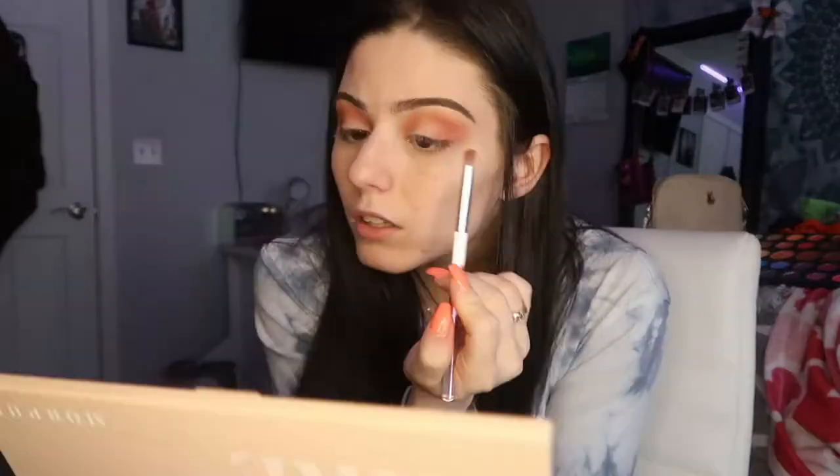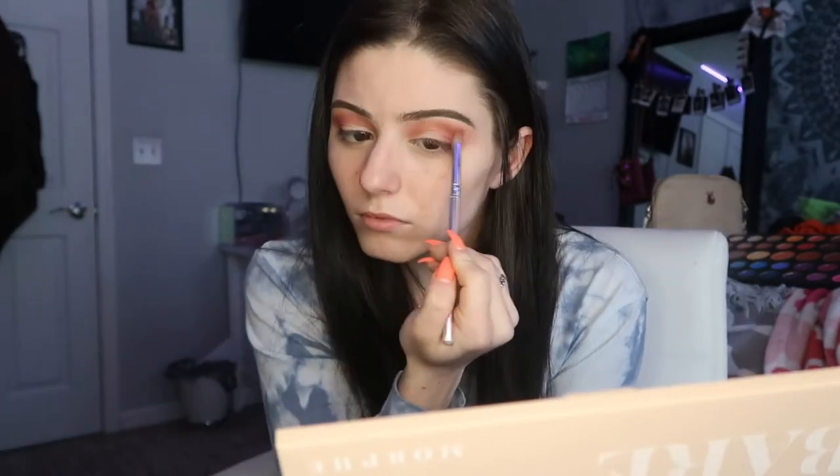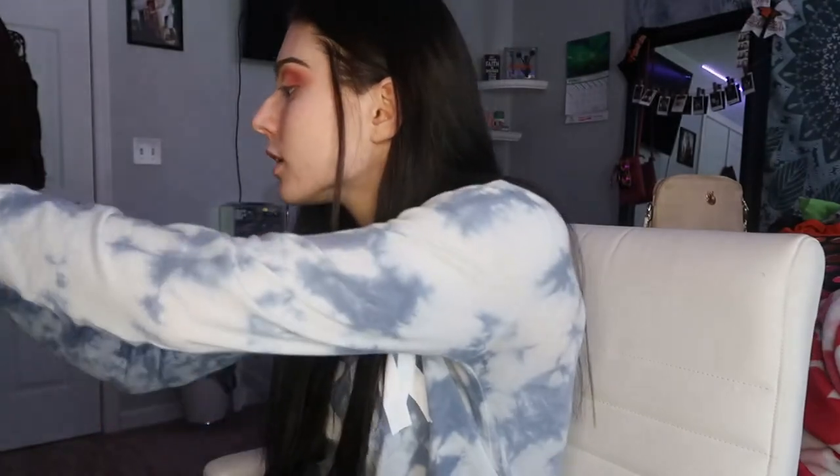And don't worry guys, I will clean this up with a makeup wipe and make a sharp line, so don't worry about it. It gets messier before it gets good. Okay guys, so this is what my eyes look like. Can you guys see it? Kind of looks good. I would say it looks good. It just is really messy on the outside, so I'll get to that. I'm just gonna blend it out.